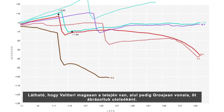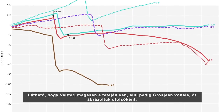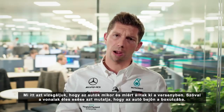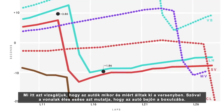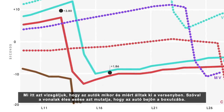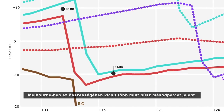On this you can see Valtteri right at the top of it, and behind that Grosjean as one of the last lines that we've shown. What we're looking for here is where cars have stopped in the race and why. Every now and again you'll see a sharp line downwards. That represents a pit stop, a car coming through the pit lane, which in Melbourne is just over 20 seconds.